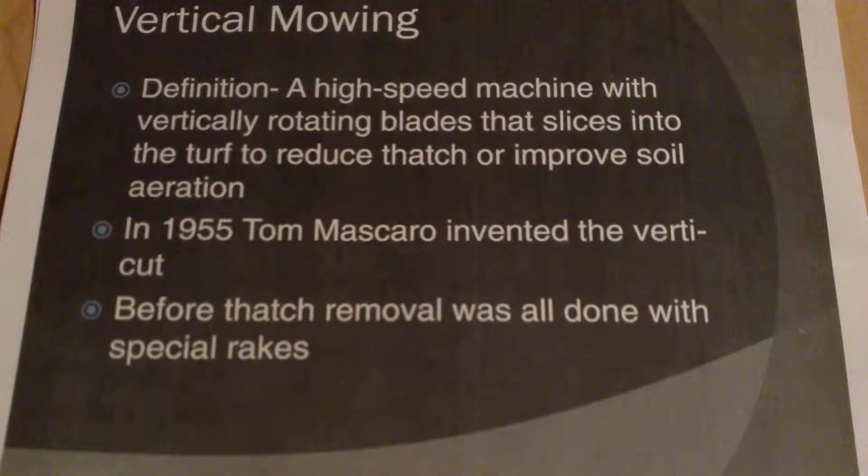Vertical mowing is one form of cultivation. It is defined as a high-speed machine with vertical blades that rotate and slice into the turf to reduce thatch and improve soil aeration. In 1955, Tom Mascaro invented the first verticutter. Before, thatch was removed by hand rakes.